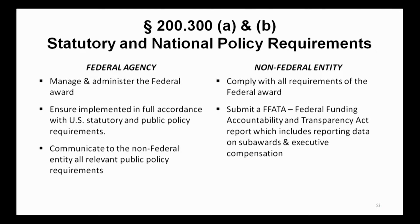Okay, so let's take a look at what those policy statements are that are added here in sections A and B for the federal agency versus the non-federal entity. The first statement that they emphasize for federal agencies is that they must manage and administer the federal award, ensure that it's implemented in full accordance with the U.S. statutory and public policy requirements, and then make sure that they communicate to the non-federal entity all relevant public policy requirements. So on our side, for the non-federal entity, our responsibility, the policy statement says, is to comply, of course, with all of the requirements of the federal award.